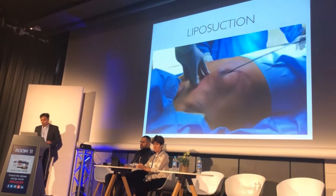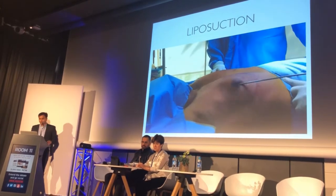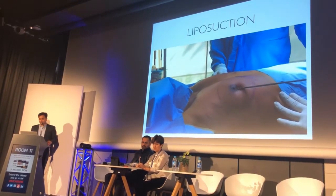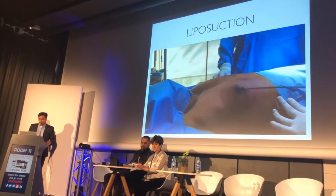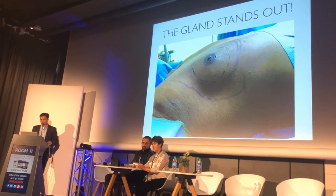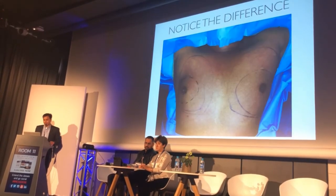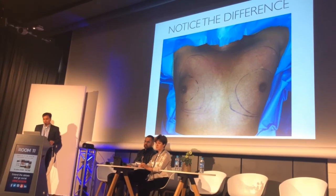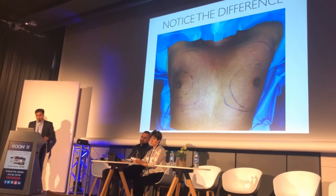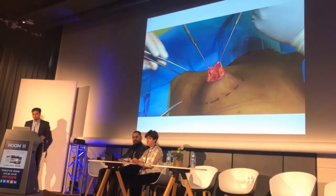First we start with the liposuction. We also try to do the liposuction through the same incision where we are going to make the subsequent incision. Once we do the liposuction, the gland kind of stands out. As you can see, the dotted line was marked preoperatively. Once we do the liposuction, the gland stands out approximately along that line as well. The right side is where the liposuction has been done, and the gland is more obvious than on the left, where the liposuction hasn't been done yet.